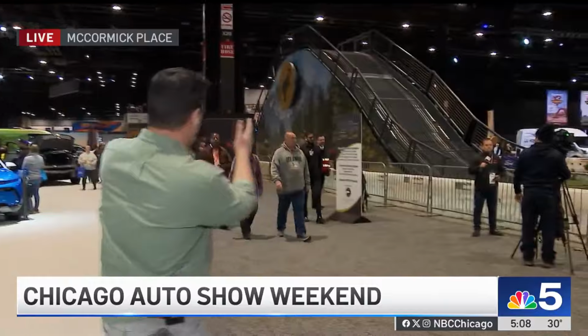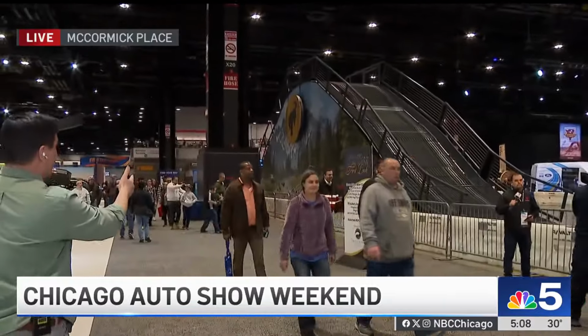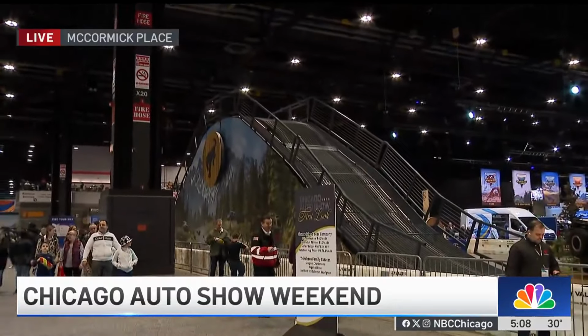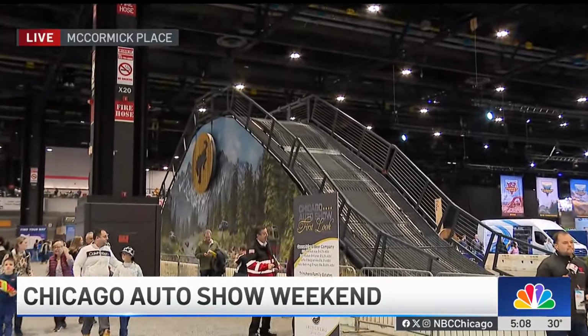And then for the people coming out, the really fun things to do are right here. They've got the Jeeps as well as the Ford Broncos climbing up these obstacle courses and heading back down as well. So you can wait in a long line. We don't see one coming yet, maybe in just a little bit.